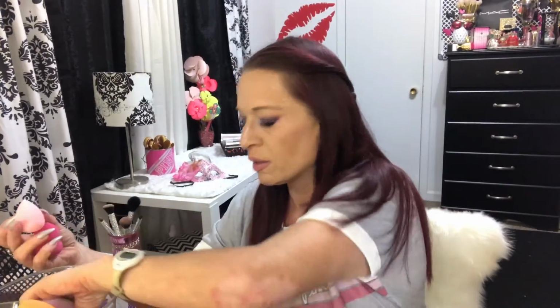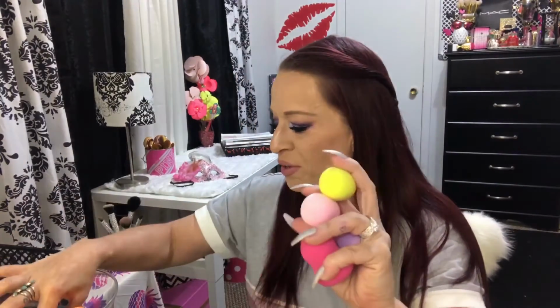So I went over to Amazon and I found 5 of them. Oh, I'm telling you. I found 5 of them for $5. 5 beauty blenders for $5. And I remember thinking, I know something these other girls don't know. I'm a genius. This is amazing. I'm so happy. Until they got here. And I had never used a beauty blender, but I knew this was crap.